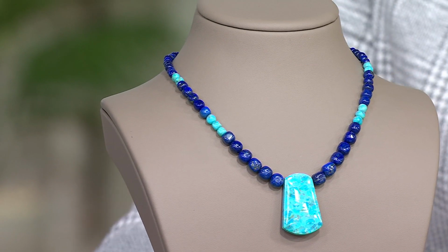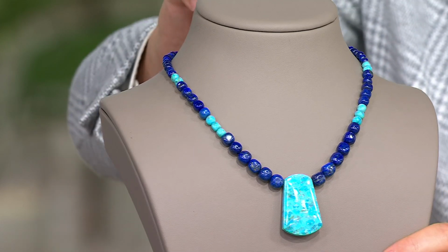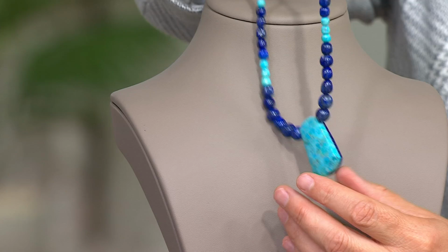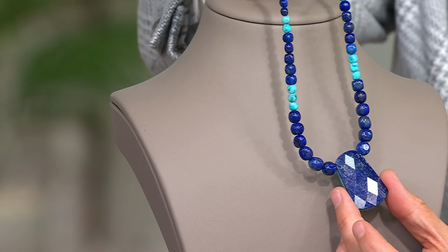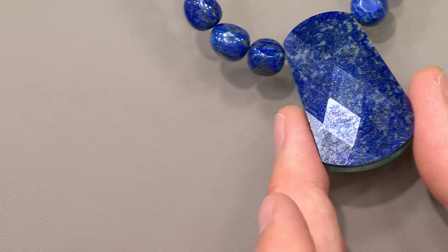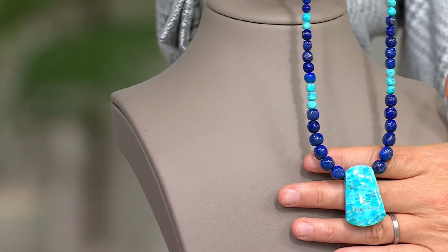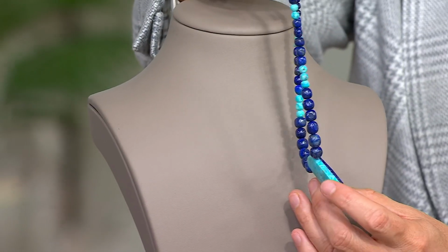I asked the team if we could air this tonight because I love this necklace. This is something that I launched with Jay a little while ago and I want to show it to you. We have, look at this, checkerboard faceted lapis. Yeah, here we go. Lapis on one side and then turquoise on the other. So this is a 2-for-1. You're getting two necklaces for the price of one.